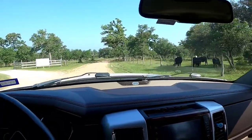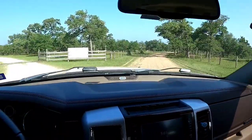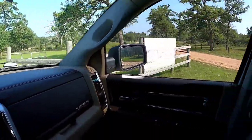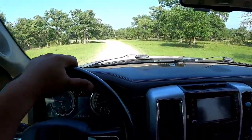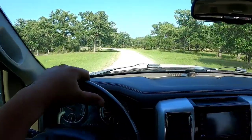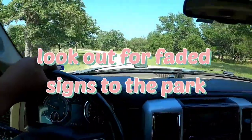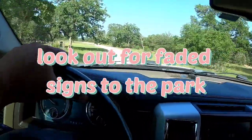Alright, we're coming up to the entrance of Mudbuddys. They haven't updated their sign, nor any of the signs that tell you this way or that way to Mudbuddys.